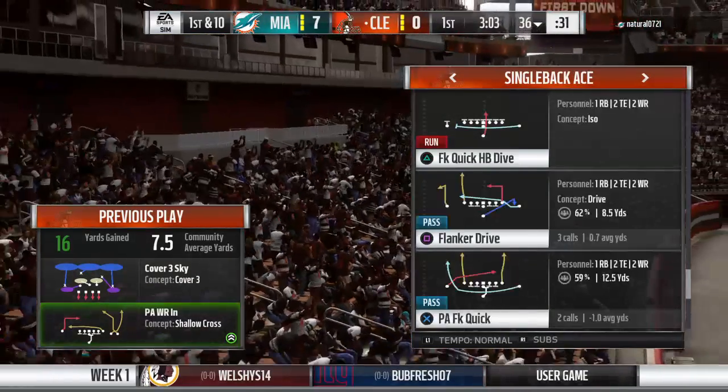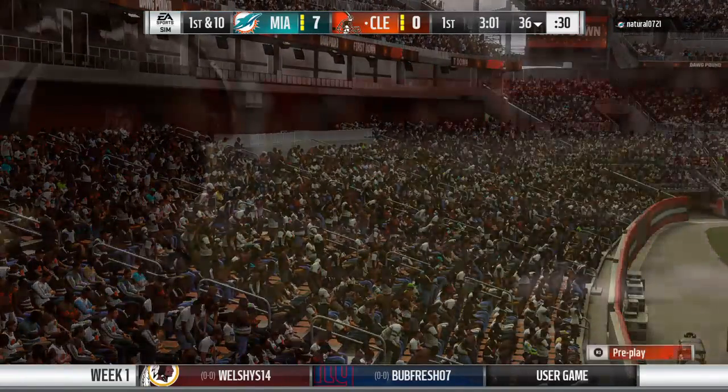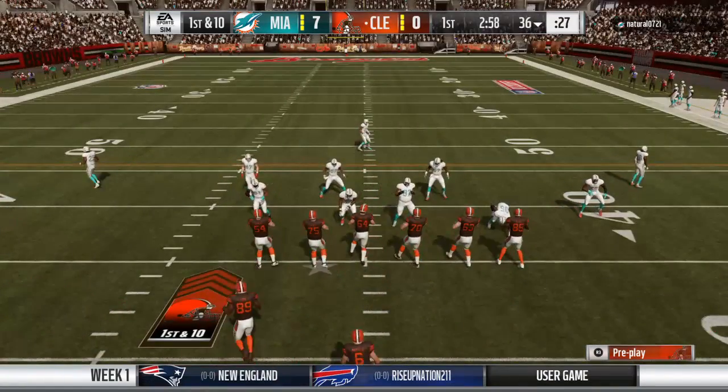That play going for 16 yards to start the drive. First down. So from the 36 now, 1st and 10.